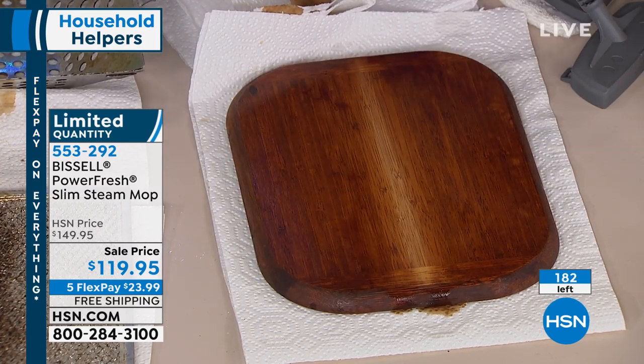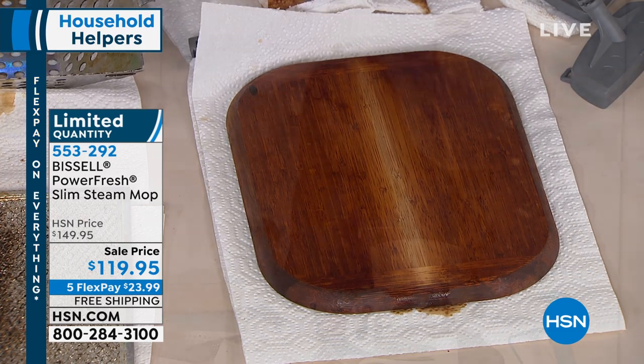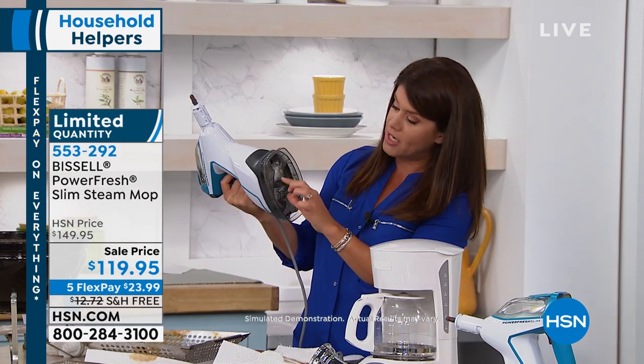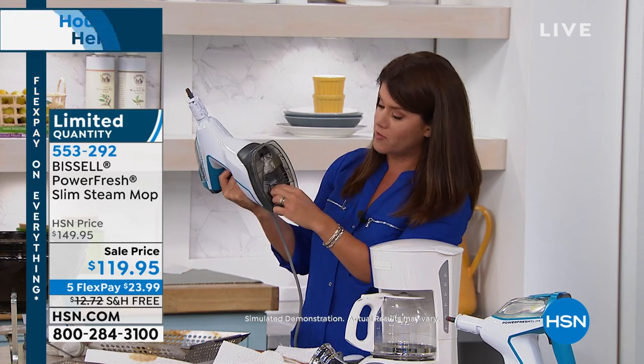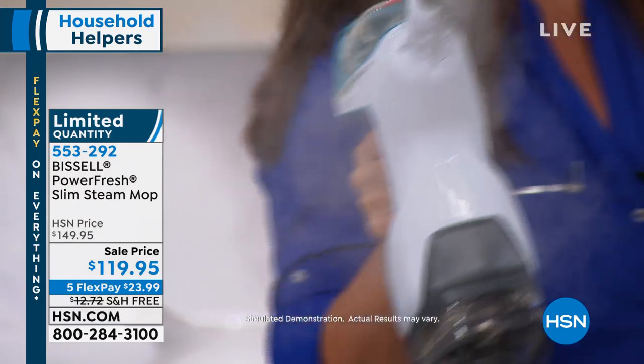Guys, if you're sick and tired of using those chemicals and you just want to get that absolute natural clean, you're going to be able to do it here. Now, underneath here are all of our different tools. Again, I'm a grout girl. I clean the grout. I love it.